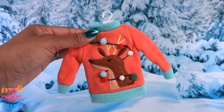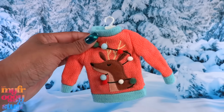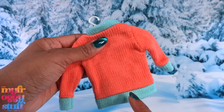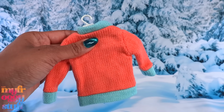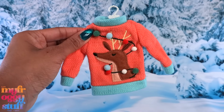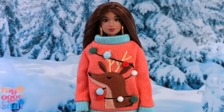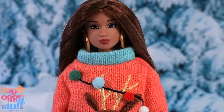Now these weren't made for elves or for dolls, so excessive pulling might damage them. In the past, I have cut them up the back and added Velcro. It totally helps to get them onto the dolls. Here is an orange and blue sweater with a reindeer with lights. The lights are little pom-poms, and it wasn't too difficult getting the sweater onto the doll. We are getting a wide collar.